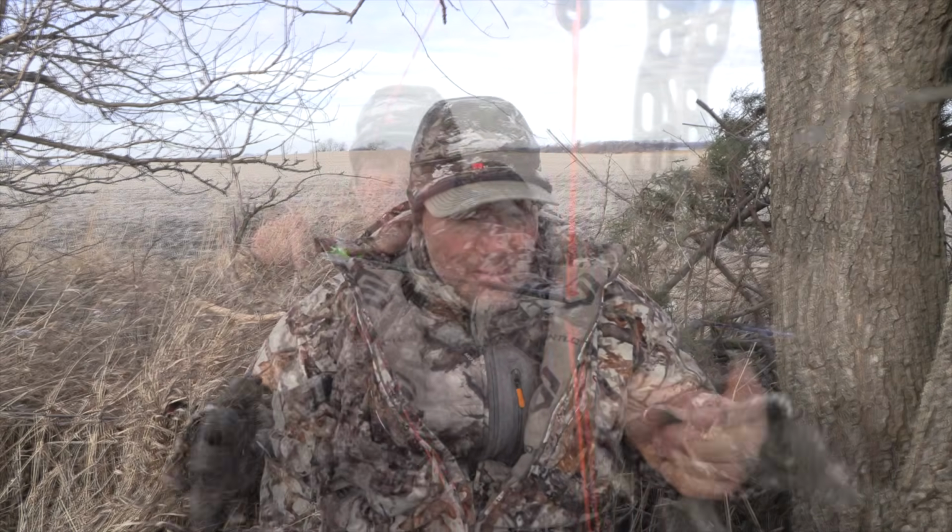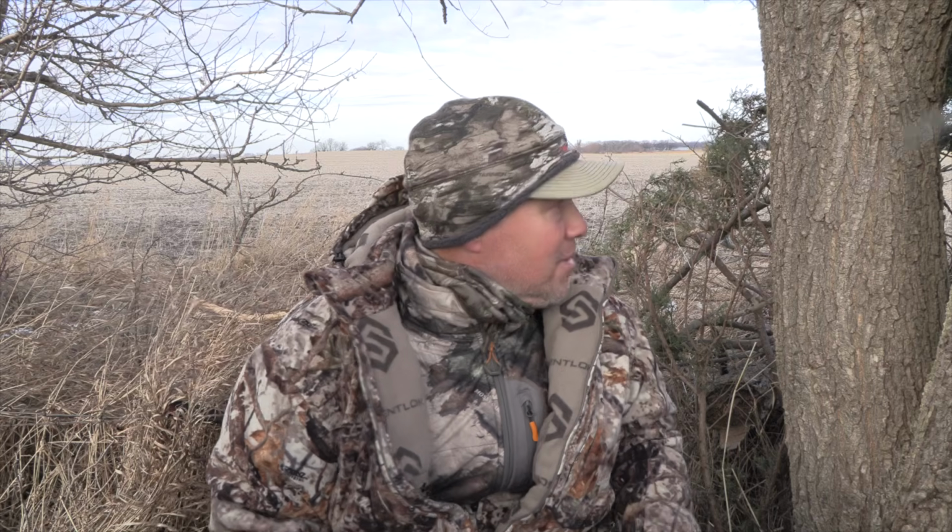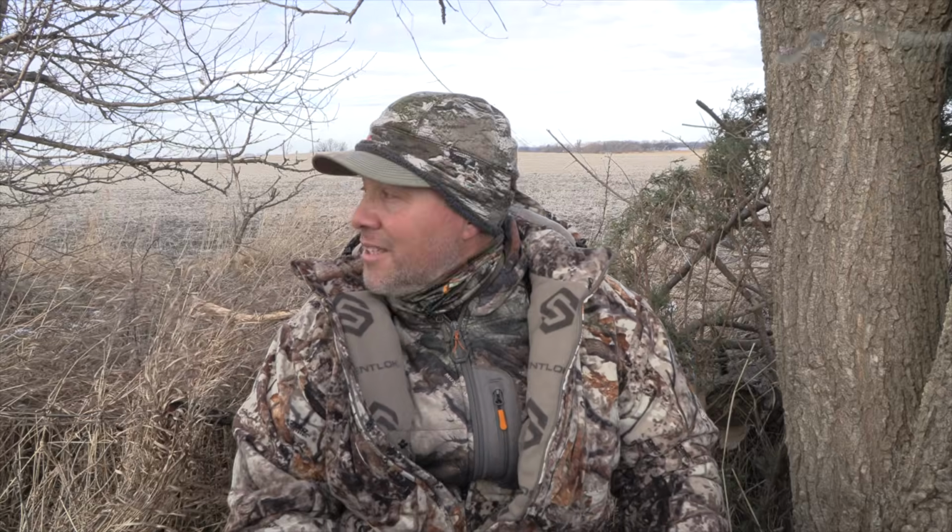But I'm really brushed in. I love this setup. It's absolutely awesome. It shouldn't be long and I should start seeing deer, but I don't know. This might be one of my last hunts of the season, so no guarantees. I don't know, I might shoot something. I have no idea. I haven't shot my bow all year at a deer, so it's going to be interesting.